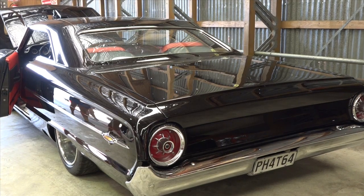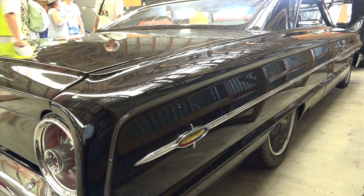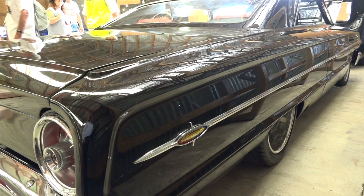How'd you go with the glass? Is that much of a job to get that right? Yeah, it took 3 windows. We tried to cut 3 of them. Ended up getting one made in Australia, in Sydney. So we flew one over and flew one back.